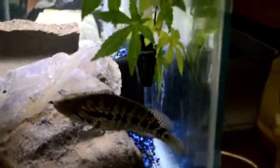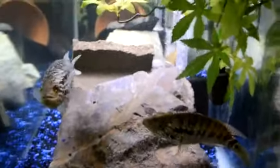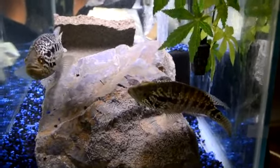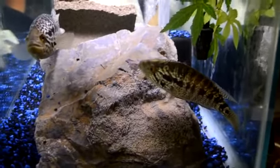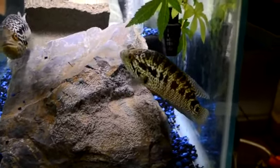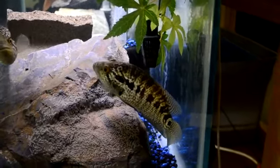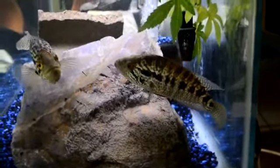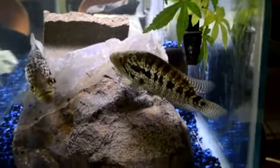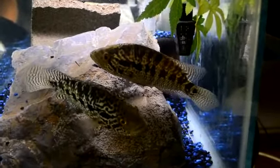Let's see if I can get the jag to... Nope, he's just hanging out. So Jeff was right. This female was ripe with eggs, ready to rock. And I got me a monster present of babies coming from both pairs. My goodness, I didn't see this one coming just yet. I knew the Gorillus pair was going to spawn very soon.